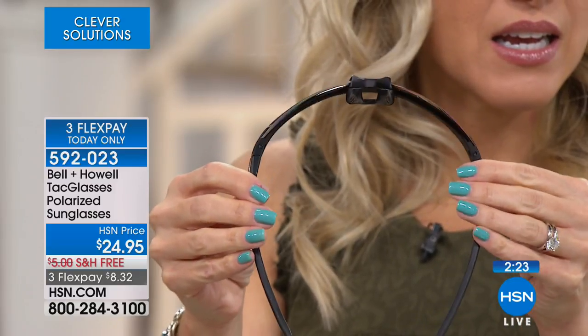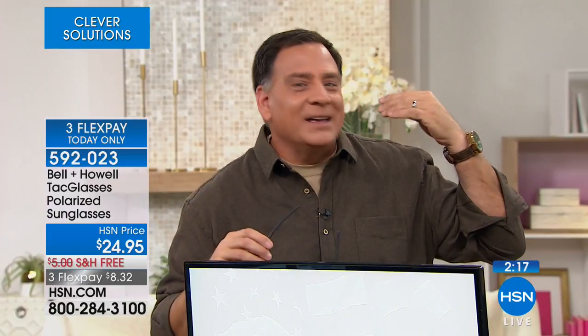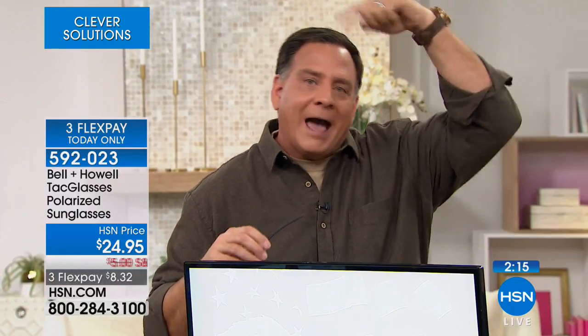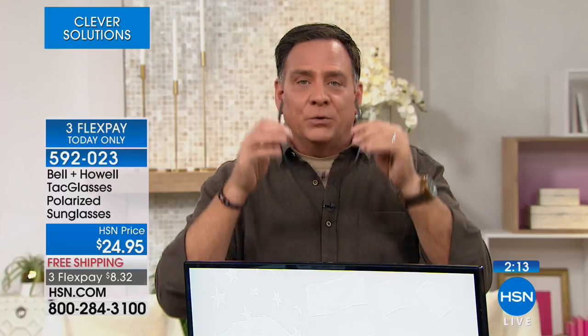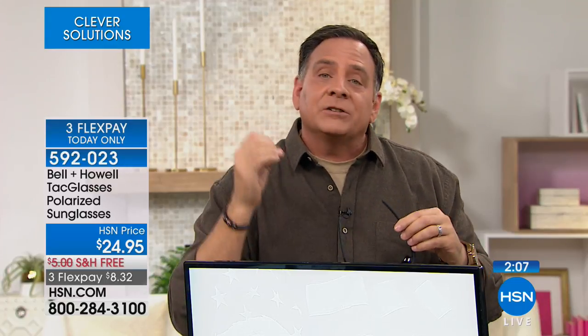Well, here's a great example. I have a really big head. I have a 7 5/8 inch hat is what I normally wear. So that's big, right? So these glasses fit perfectly on me. I don't like sunglasses that pinch my head. My wife has a little tiny head, and it fits her as well.